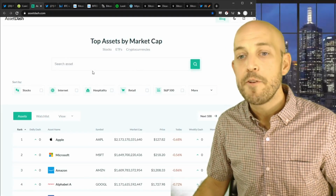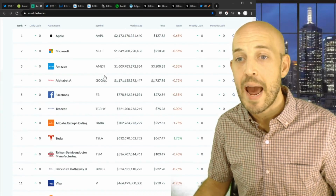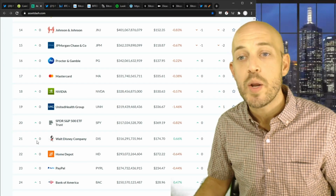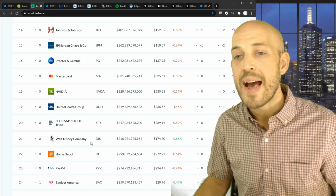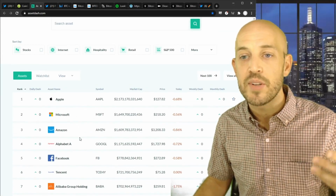All right, moving on. A few videos ago, I showed you this chart. This is the total assets by market cap, and this is just a fun chart. At that time, Bitcoin was ranked 21st of all assets listed on this. And at the top, we have Apple, Microsoft, Amazon, etc.